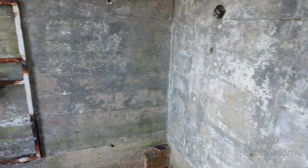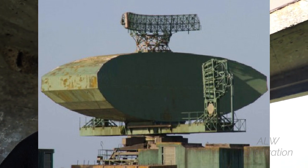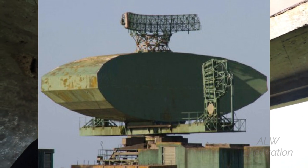They look real Cold War-y, the Type 84s look real Cold War, real retro. The great big aerial, it's got a lot of depth in it. They're a long range search radar.